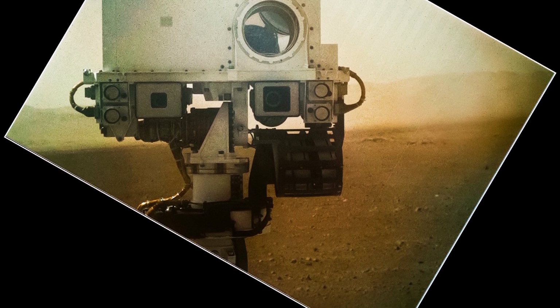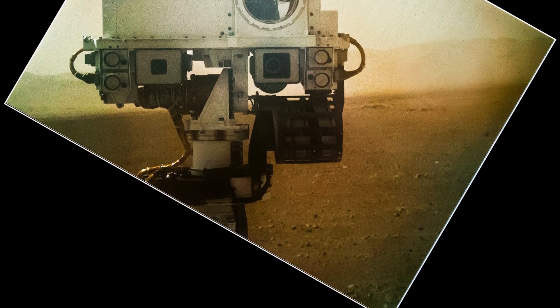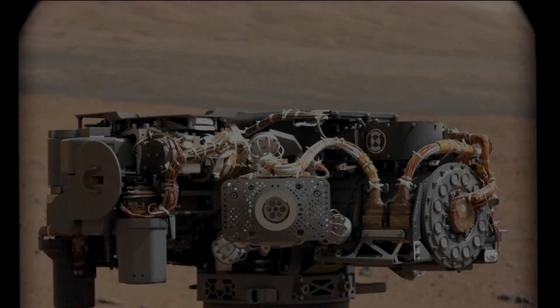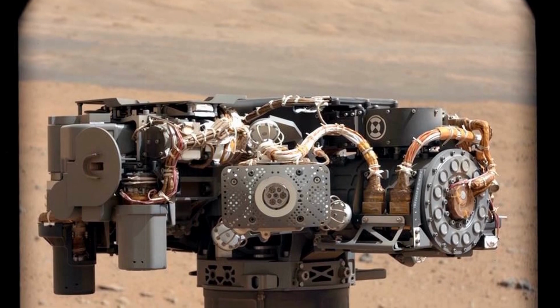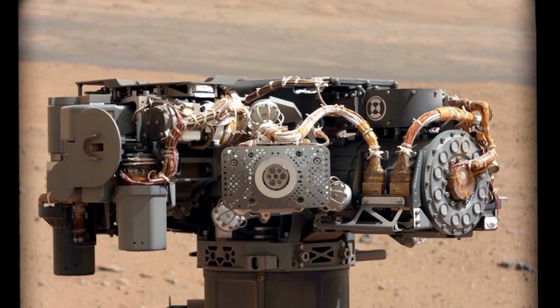Why the hell are we so obsessed with drilling into Mars anyway? What are we hoping to find in those rocks? The rocks on Mars hold clues to the planet's past, particularly its history of water and the potential for life. By analyzing the chemical and mineralogical composition of these rocks, scientists can piece together a timeline of Martian history and understand how the planet evolved over billions of years. It's like digging into a planetary time capsule.